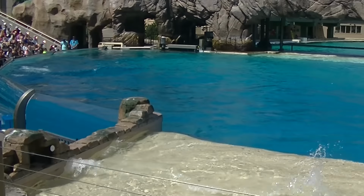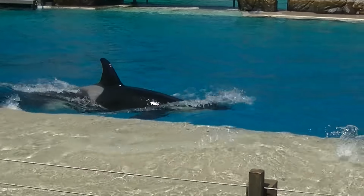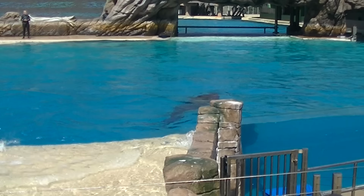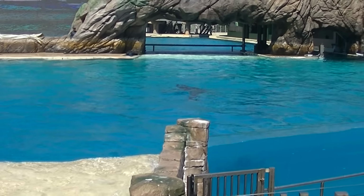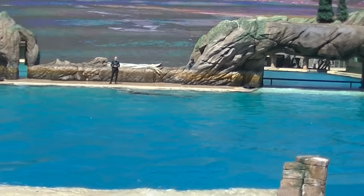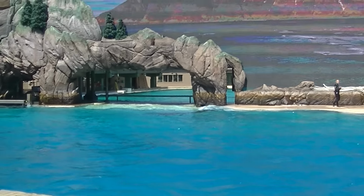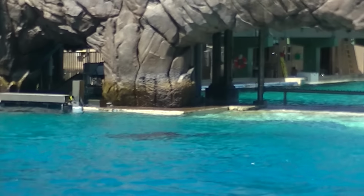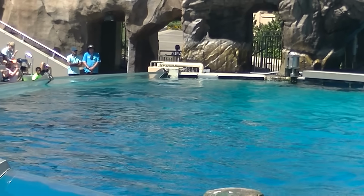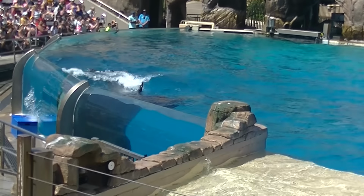But he's a 6 year old, he likes to have fun, he likes to play. So he's not doing anything intentional to harm Corky. He's just trying to play with her. But as a 54 year old female, she does not want to play that game. So that's okay. As trainers, we want to respect their behavior and they need time. So unfortunately, it's during your time for Orca Encounter, but we want to let them go ahead and communicate with one another. Allow Corky to communicate with Makani, that this is unacceptable.